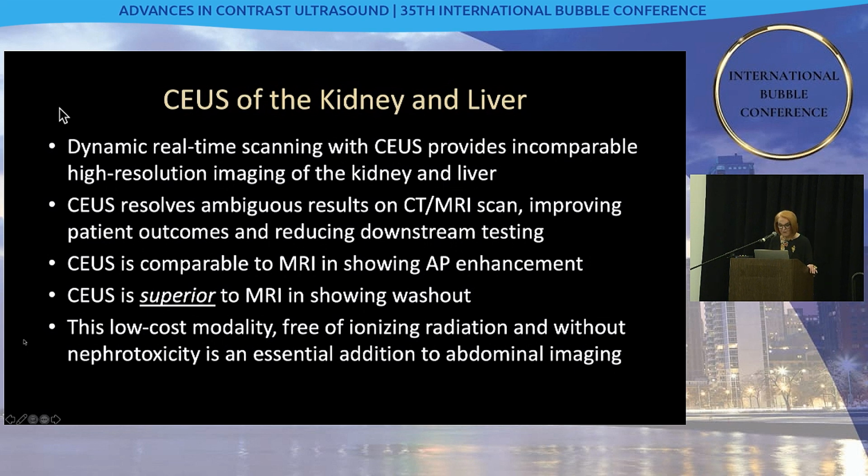And so this low-cost modality, free of ionizing radiation and without nephrotoxicity, is an essential addition to all abdominal imaging departments. Thanks for your attention, and I'd like to welcome my colleague, Richard Barr.